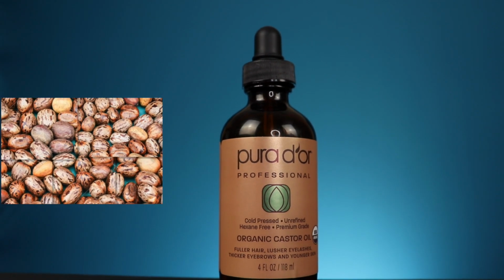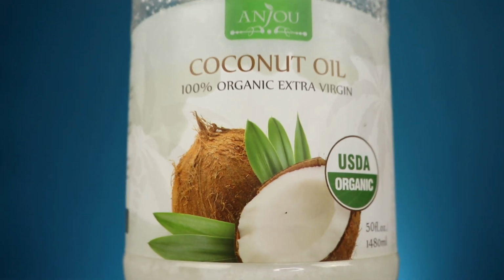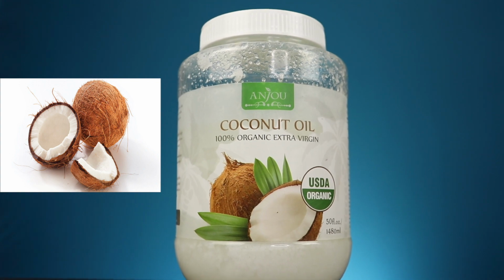Castor oil is a very thick oil. You can also use black castor oil as well. I just happen to have the regular one. Next is coconut oil. Some people use coconut oil for their hot oil treatments all by itself, which is great. Coconut oil is inexpensive, so this is a good item if you want cheap and easy.